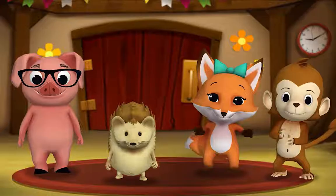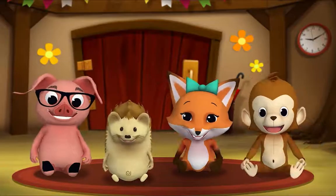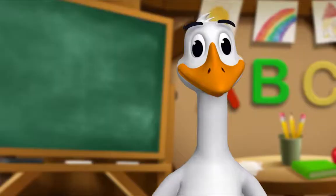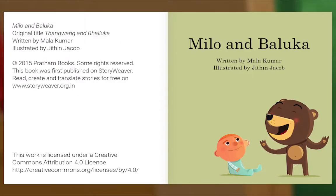It's story time! Gather round, everyone. What book are we reading? We're reading this one. It's called Milo and Beluca. This story is full of fun sounds. Let's listen for them. Let's begin. Milo and Beluca. Written by Mala Kumar. Illustrated by Jithin Jacob.